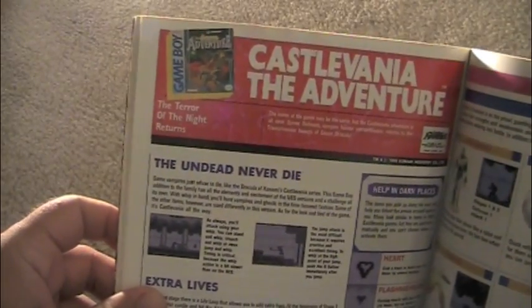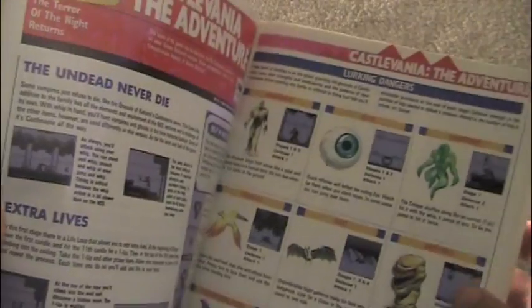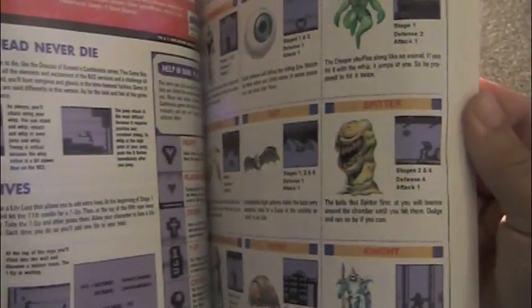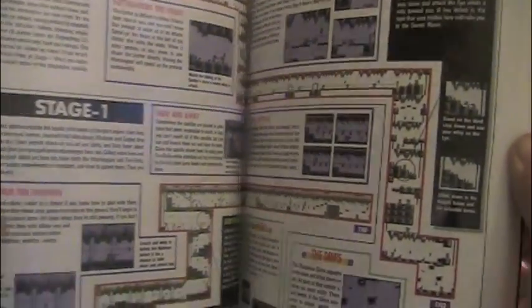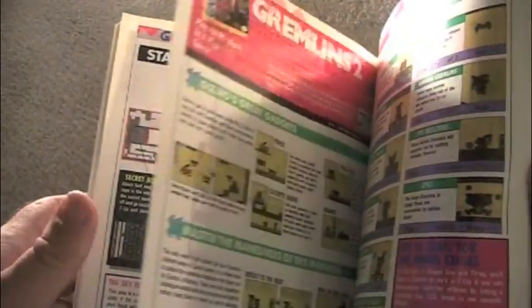Castlevania: The Adventure. Here's Konami. Really good Castlevania game. It shows the enemies you have to be worried about. The Castlevania music is just epic as well. And this is a very helpful strategy guide because it shows you all the stages, all the screenshots.